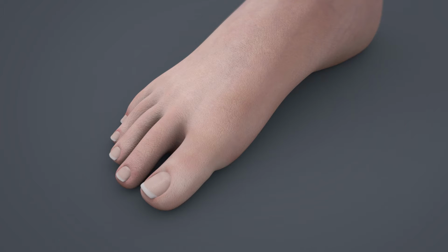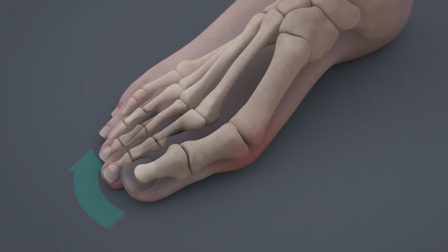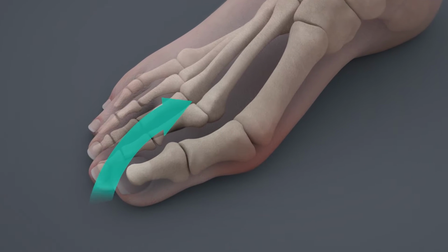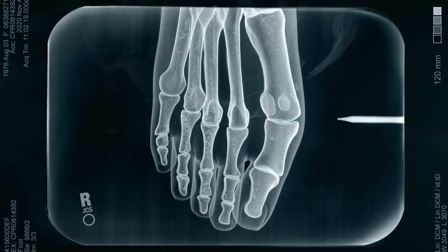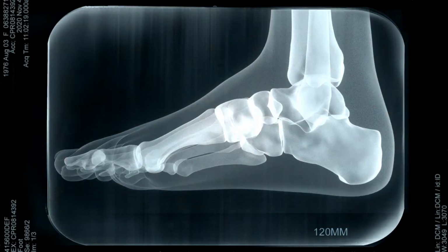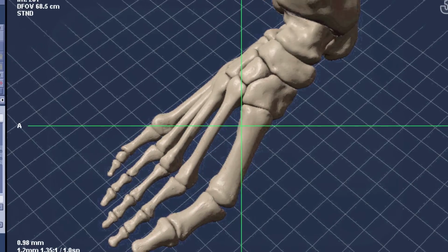Through three-dimensional technology, my team discovered that not only are these bones horizontally misaligned, but they were shifting vertically and rotating outward. That's a huge contributor to the deformity and discomfort of a bunion. The only way to see all these misalignments is by doing two additional x-ray views and possibly a CT scan to get a 3D view of what's really going on. But here's the crazy thing.